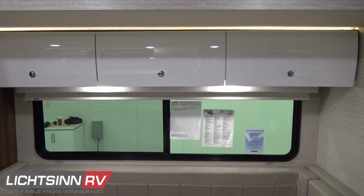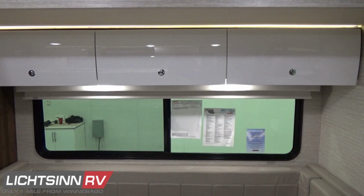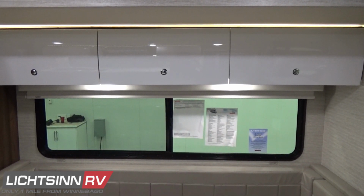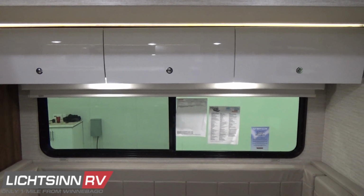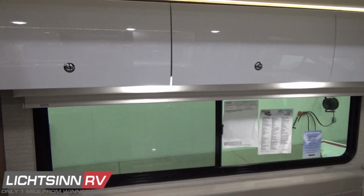We have push button positive lock latching to ensure that things don't jump open in transit, but just a large, spacious, full bank of overhead high gloss Techniform Italian cabinets overhead. Contemporary window valances on each side.